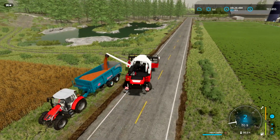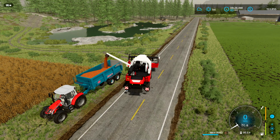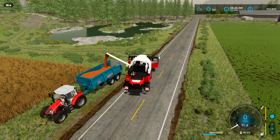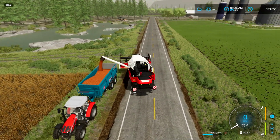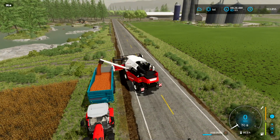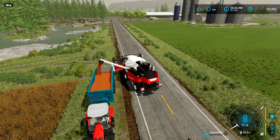Not bad, not bad. I think we ended up with right around 16,000, 17,000, something like that, maybe? Well, that might be a little much. The harvester doesn't quite hold 5,000 liters a pop. But I think either way, it's going to be just fine. We came out a little bit of money. We're going to need that in December or November, somewhere around in there.